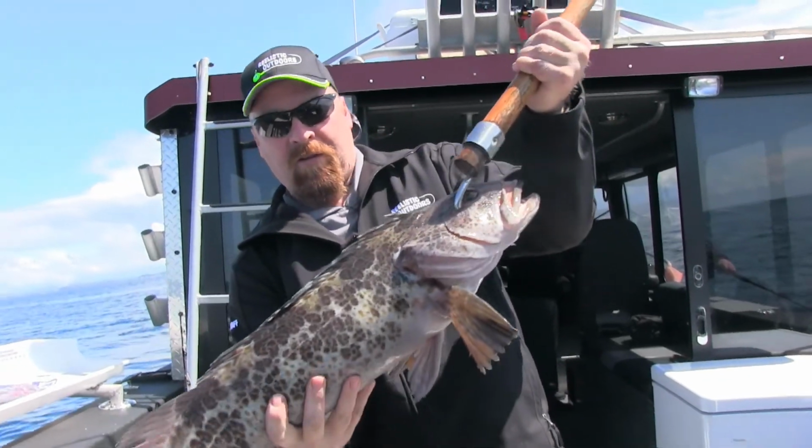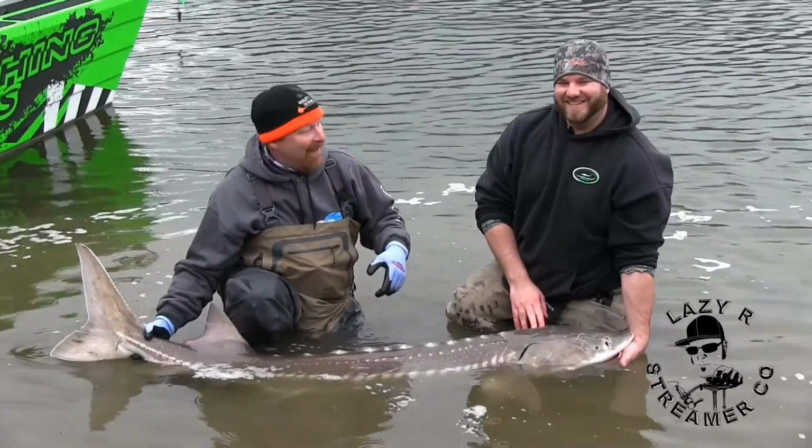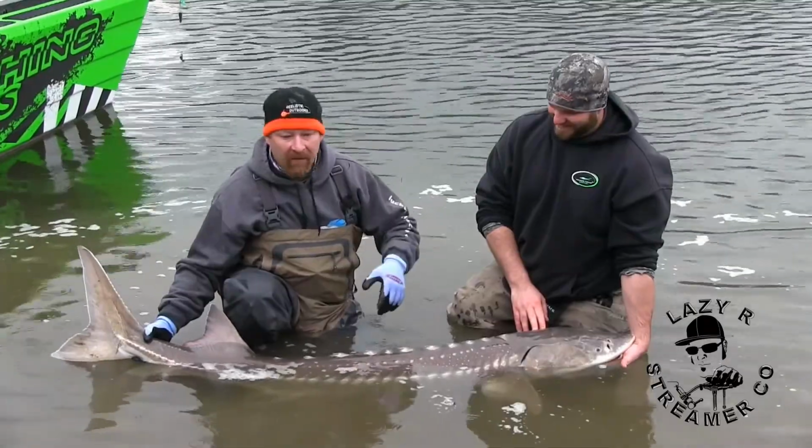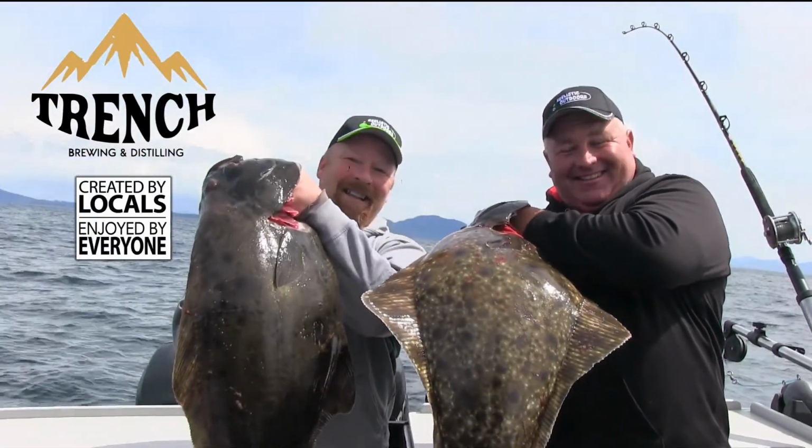Look at that beautiful fish. The Fraser Fishing Adventures took us right there. Yeah, baby! Stay tuned for some more of these. Halibut! Halibut!